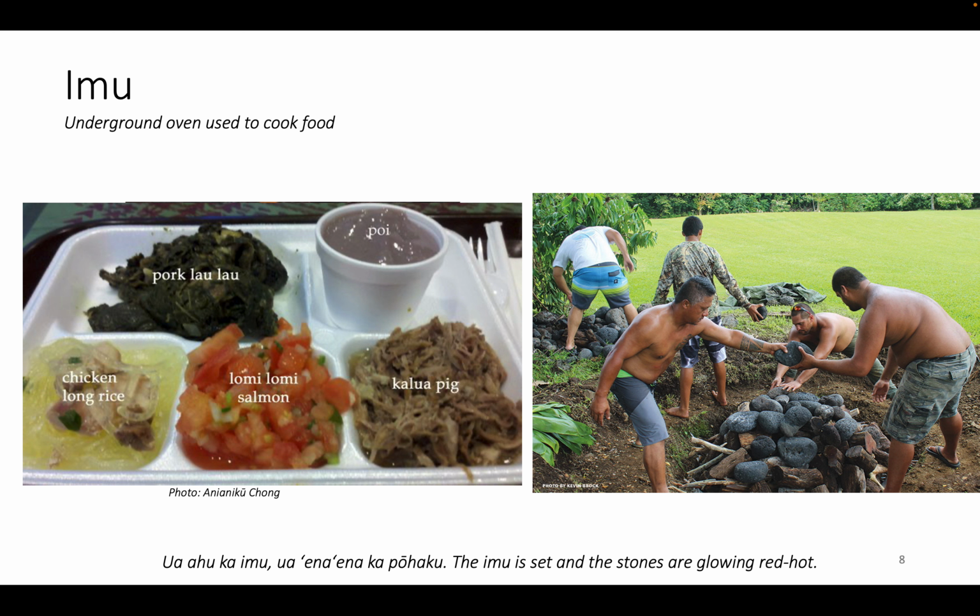This image here on the left shows Hawaiian food that you would eat at a party in Hawaii. Typically, the pork laulau, or any type of laulau, and the kalua pig are cooked in the imu itself. You'll also typically eat chicken long rice, lomi salmon, which is tomatoes, green onions, and salmon, as well as poi.